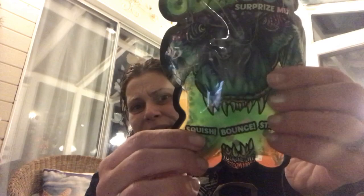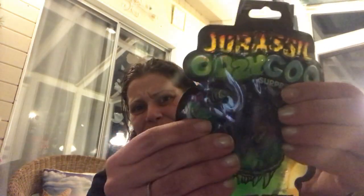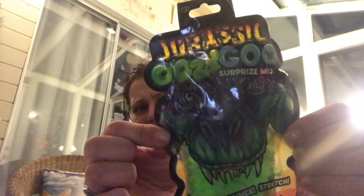I got him this. He's going to love this too, although he ends up combining it with dinosaurs, and then it's just crazy. But this is this dog and cat thing, this little pet house. It says dog and cat. I can't really make out what they are. I got him this Jurassic Oozy Goo surprise mix. It's got everything. It's got confetti. It's got little styrofoam balls. So I got that for his stocking.